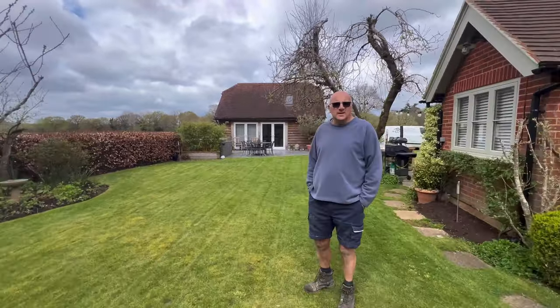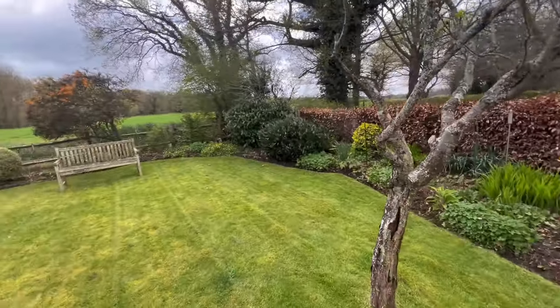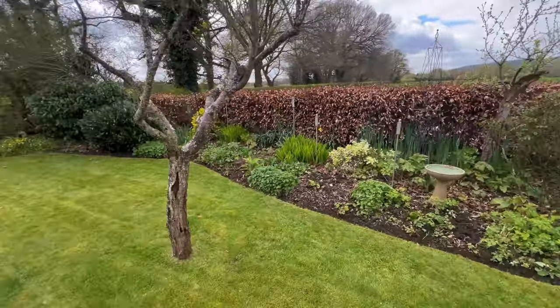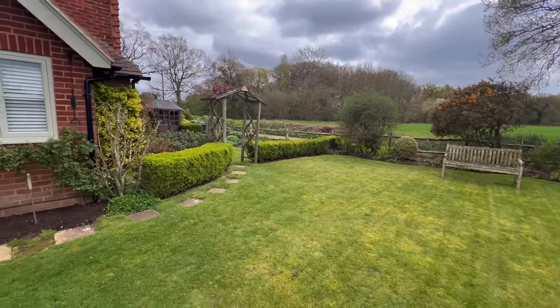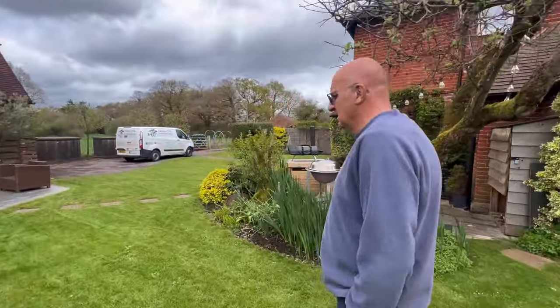It's a nice garden, isn't it? It's beautiful. Really, really nice. Over the coming weeks, we'll be doing some weeding and stuff in here, just basically all the way around, but the garden's immaculate. It's probably one of the easiest new gardens we've taken on.